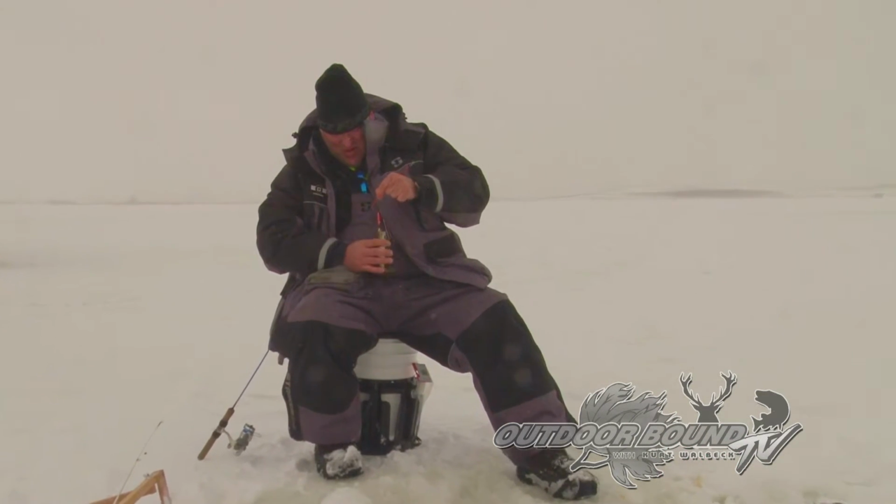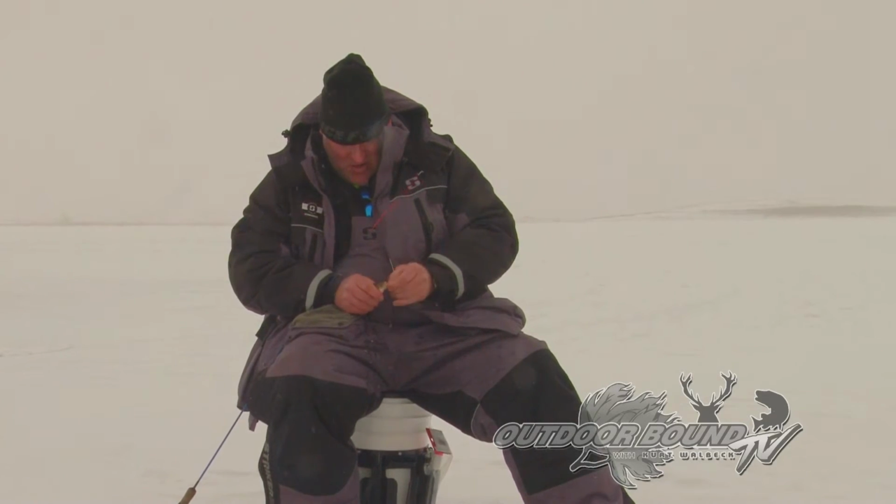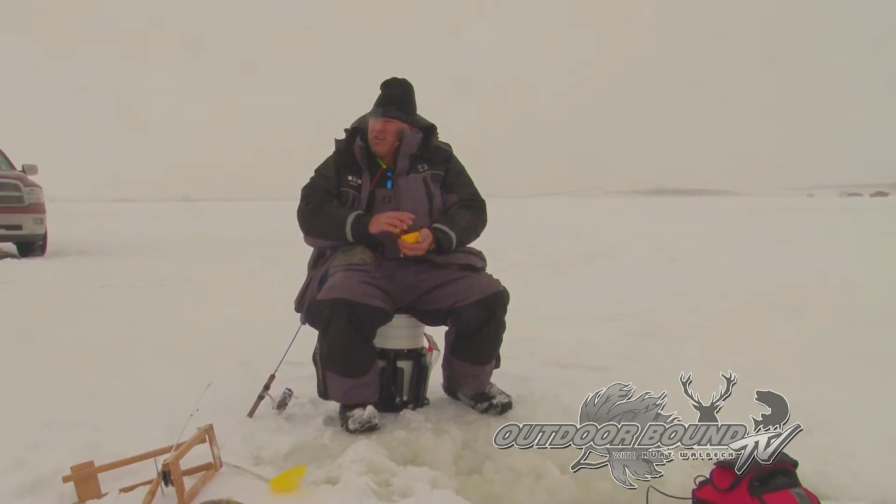Yesterday we couldn't catch a small fish because there was just absolutely nothing feeding. Put the cameras down the hole and you could see the fish, but they had no interest whatsoever, so just the odd fish you'd catch.